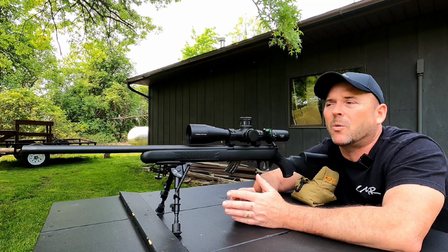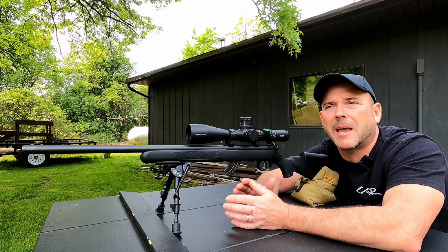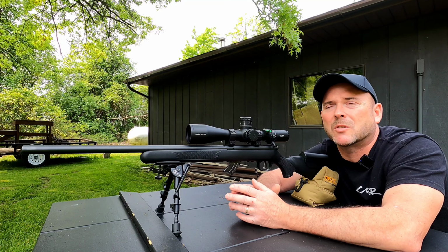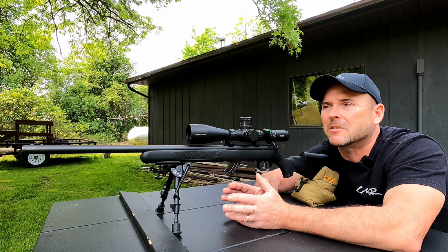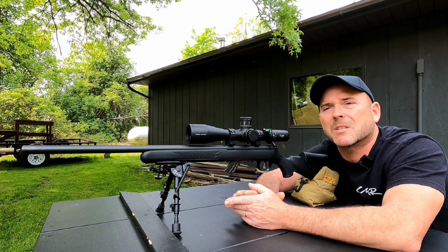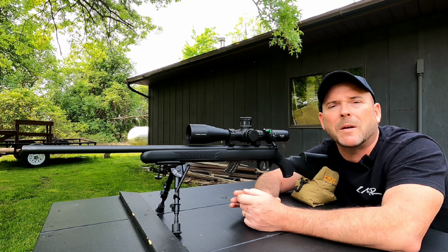Now, you know, precision .22 hasn't always been like it is now. With the price of center fire ammunition, a lot of guys are going to the .22 long rifle to compete with, because let's face it, the center fire ammunition is just out of this world right now. I found some decent 6.5 Creedmoor match ammunition running anywhere from 60 to 80 bucks for 20 rounds.